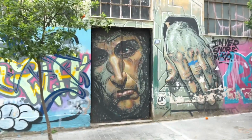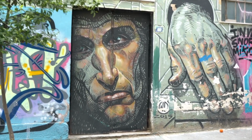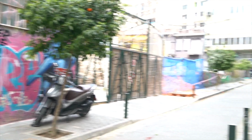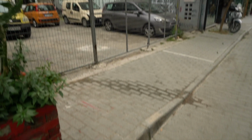I found another Wall Drawing. I actually wasn't even looking for this one. I didn't think this one was in Psyrri. It's unfortunate because I think it used to be a lot larger than just the face and the hands, but as you can see, it's been covered up by other people.